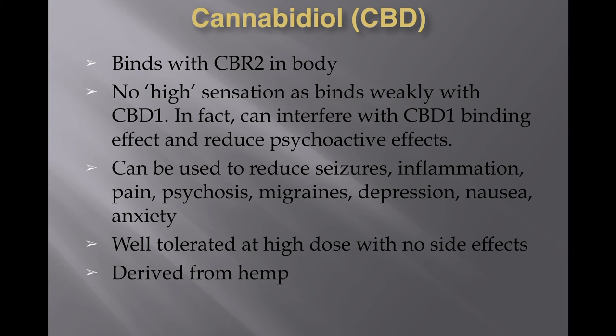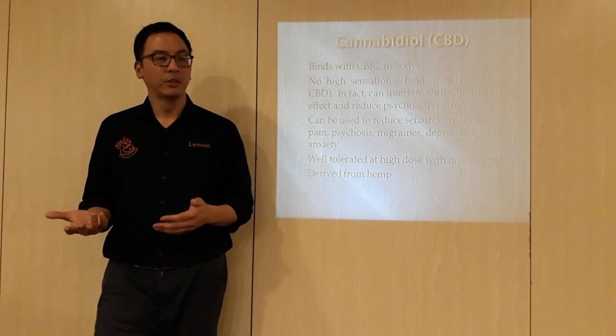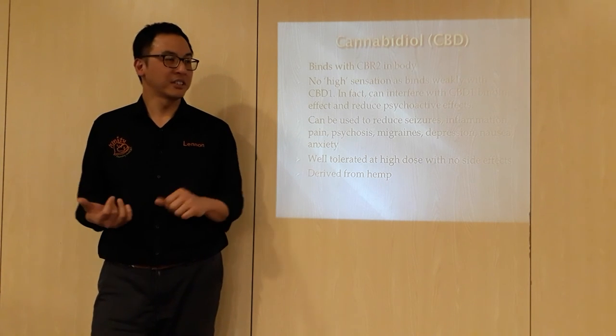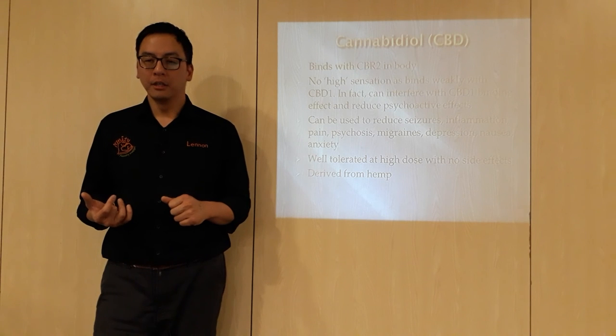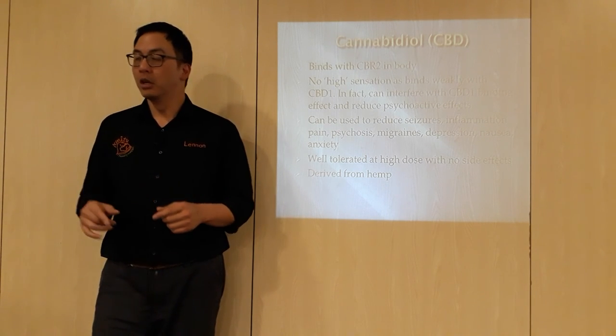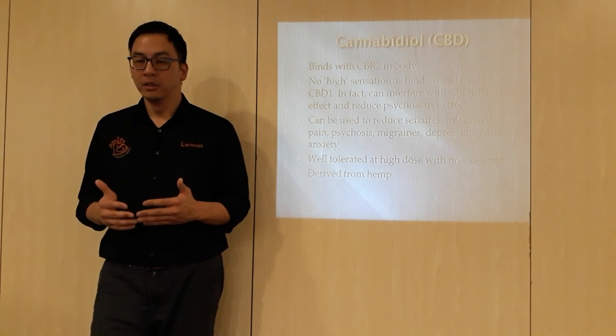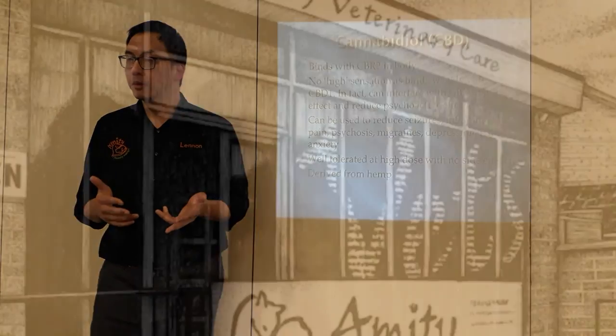So it can be used to reduce seizures, inflammation, pain, psychosis, migraines, depression, nausea, and anxiety. It's well tolerated at high doses with no side effects compared to THC, which we discussed earlier. This is derived from hemp.